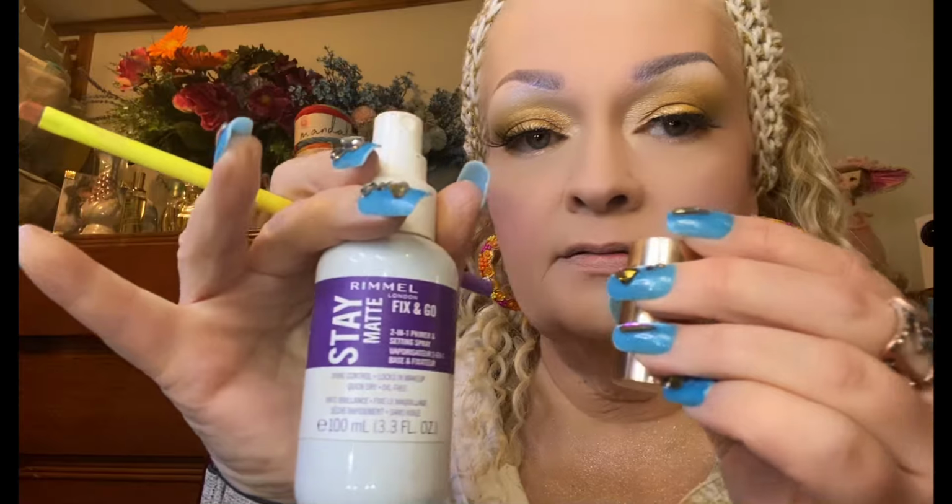I'm spraying a little bit of this Rimmel Stay Matte. It does burn your eyes, so I would suggest you use water or something. Because I'm about to use it. I'm going to take what's on this palette and I want to put it under my eyes. Now let me think which one I want to do. I always forget.